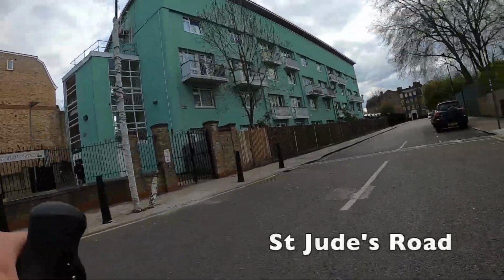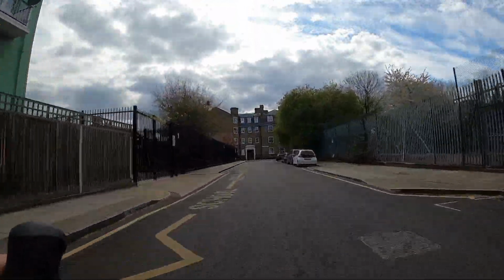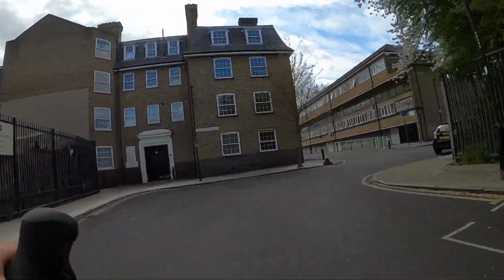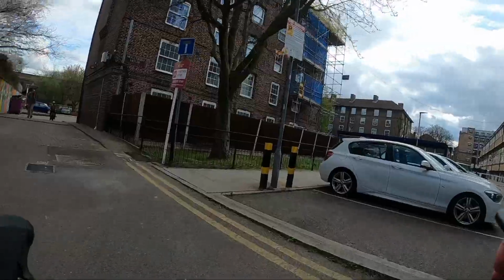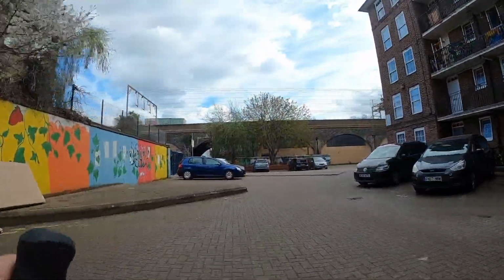Now you want to turn right into St Jude's Road, and you come out to an estate here. There's a couple of ways that you can negotiate through this, but I'm going to do it in a way that means you don't have to get off your bike. So you squeeze through that little bit on the corner. You could go straight ahead here, but there's a curb. So instead we're going to go around here, through the car park of the estate.